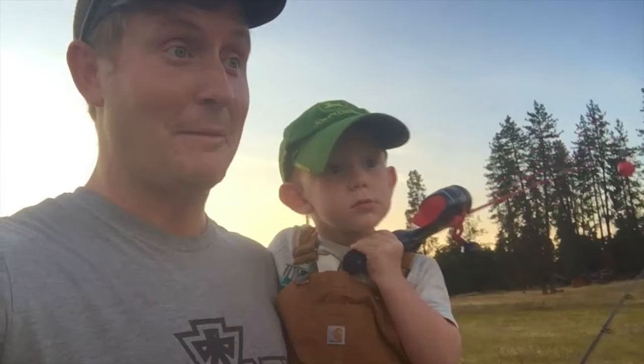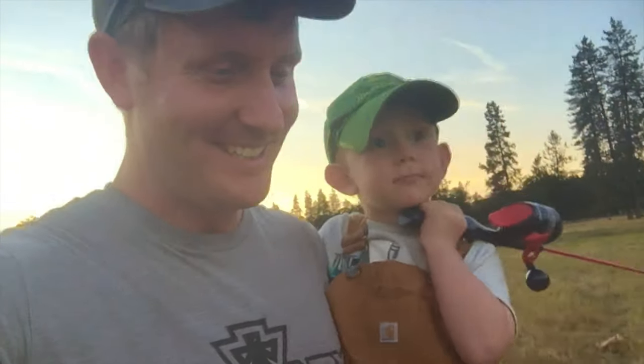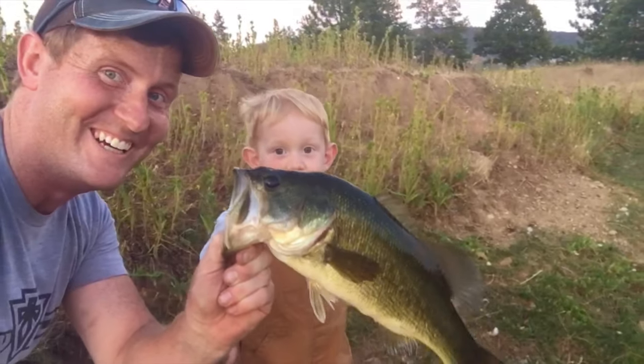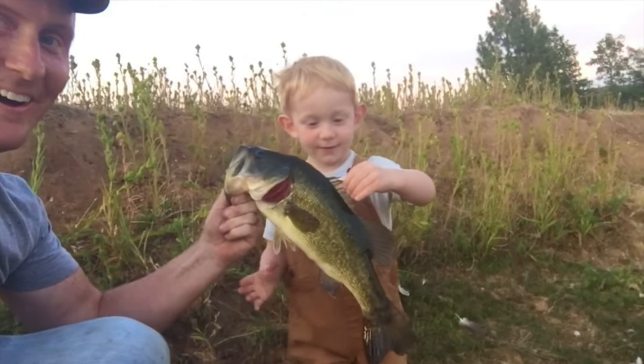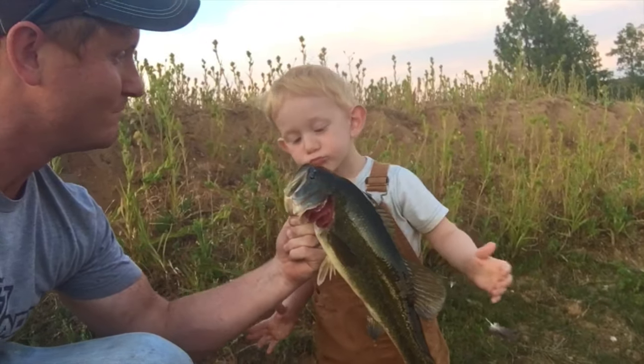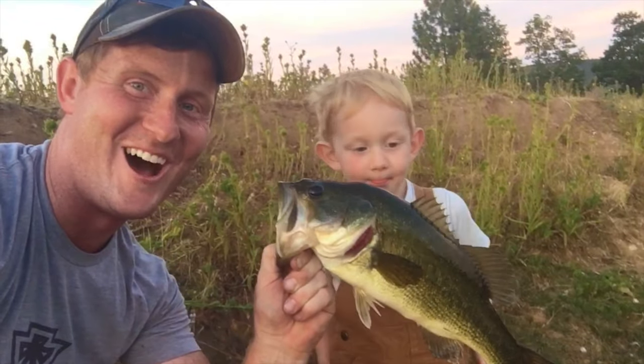Crazy, but I just got permission to fish on this lake with Toby. We're gonna try to catch his first fish. Toby, say fish on! He's home. Is he a big one? Yeah. Oh yeah, give him a kiss.